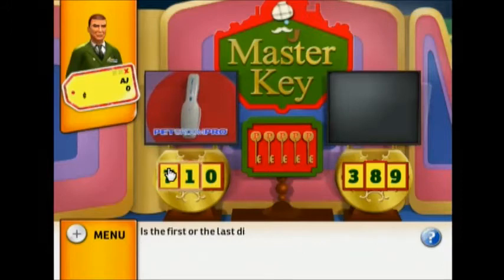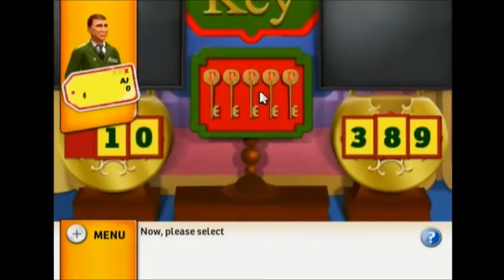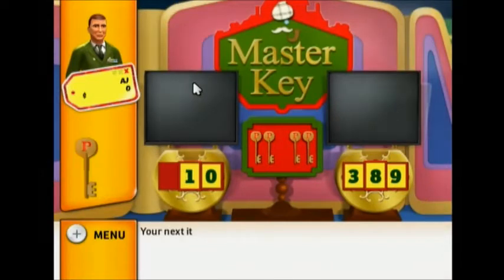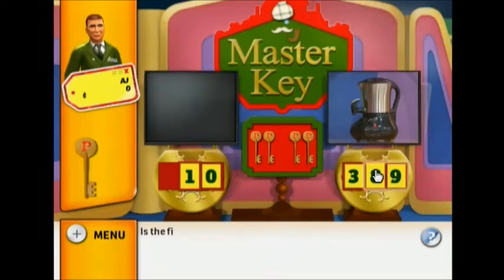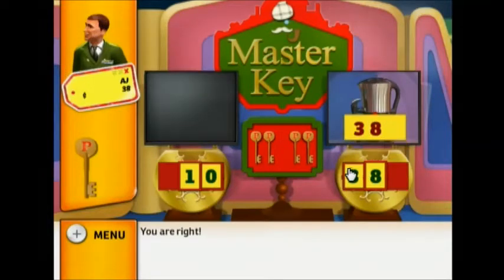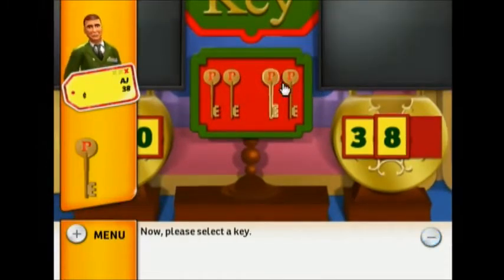Is the first or the last digit part of the correct price? You are right! Now, please select a key. Your next item is... This drink maker whips, heats, and mixes your favorite hot drinks. Is the first or the last digit... You are right! Now, please select a key.